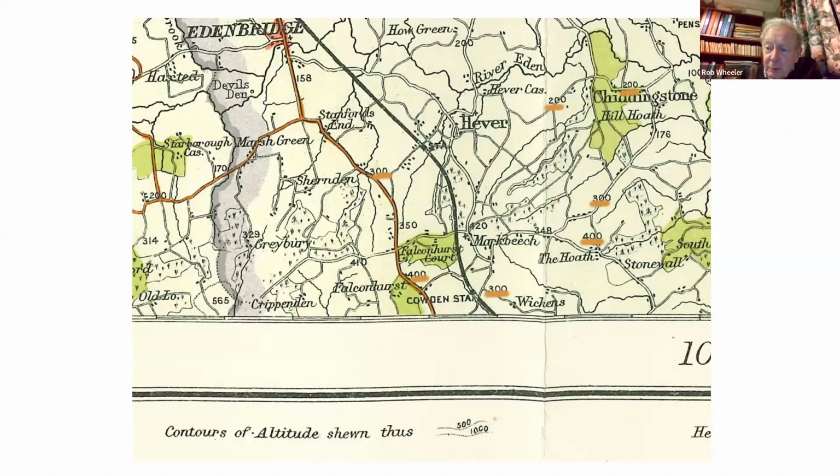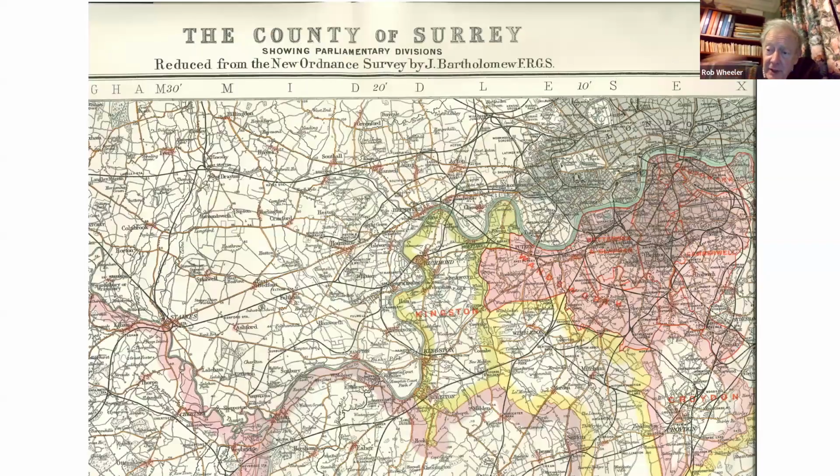Fortunately, a couple of special projects emerged. The first was the map of Surrey I mentioned earlier, showing the 6 constituencies into which it had been divided, next slide please, under the Redistribution of Seats Act 1885. This will have required almost no engraving. It used the greater part of the London plate and the north part of the Sussex plate, both of which already existed.